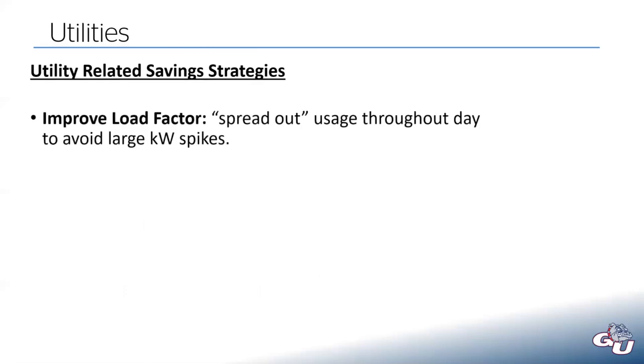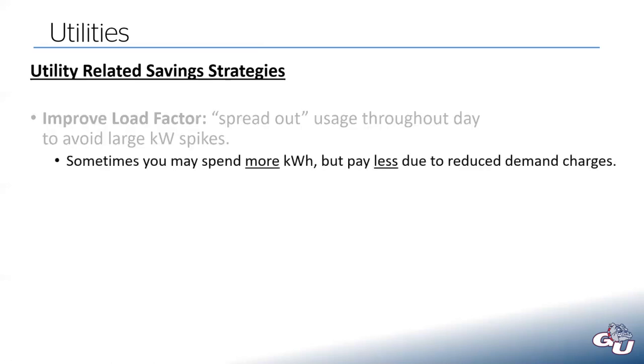You could try to improve your load factor. So spread out that use through the day, get rid of those big kW spikes. One important thing here is by doing this, you may need to spend more kilowatt hours, but you may ultimately pay less due to those reduced demand charges.